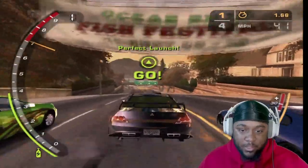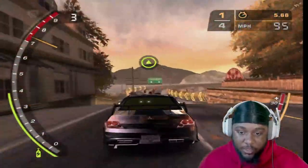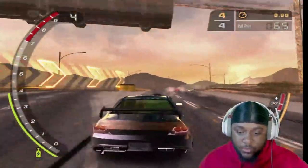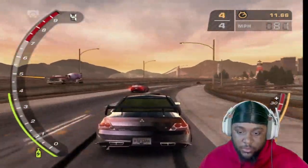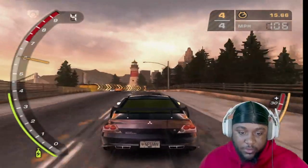Yes, perfect launch. Perfect shift. Oh my gosh. Perfect shift. Oh my gosh, move. Man, I'm gonna lose this race now because of other cars on the road.